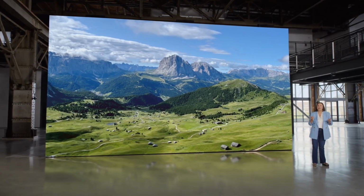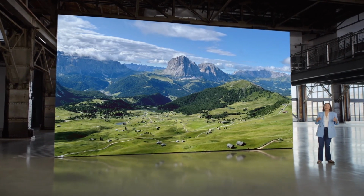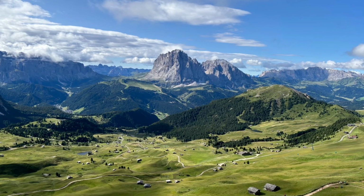Say you're outside on a bright sunny day. You can maximize resolution with a 48 megapixel photo like this majestic landscape, which captures the fine details of the mountains, the rolling hills, and even the individual shingles on the houses.